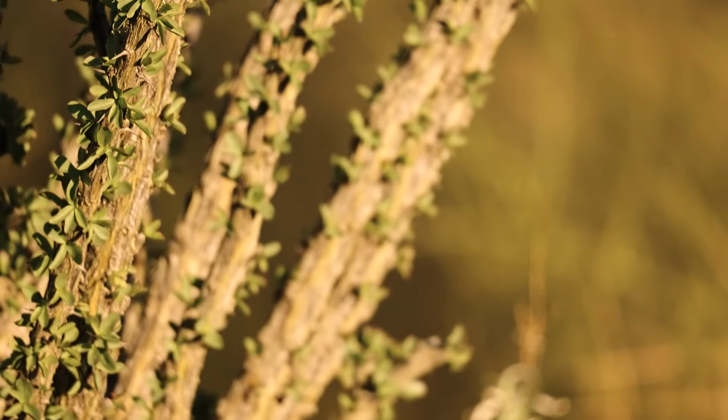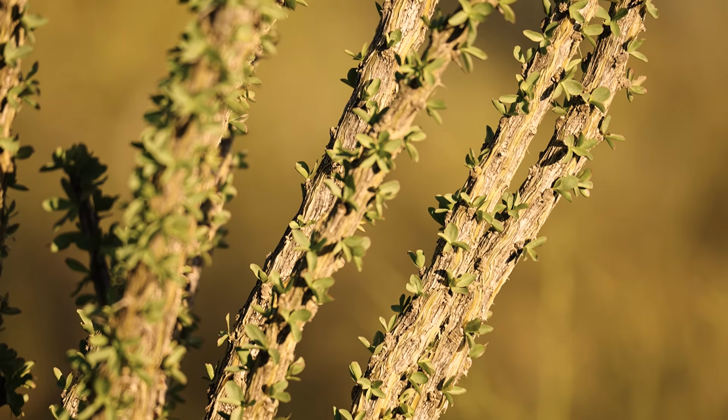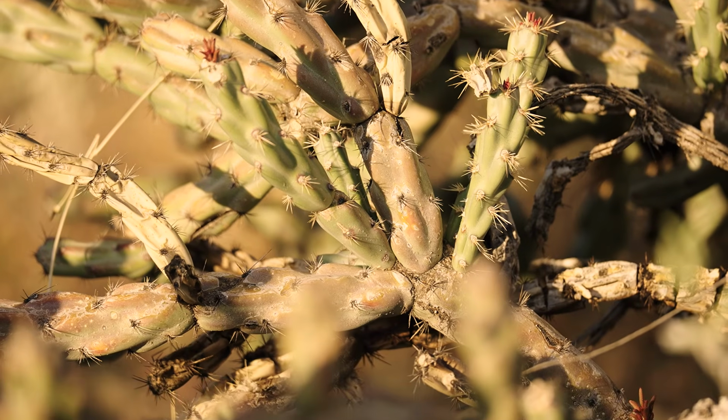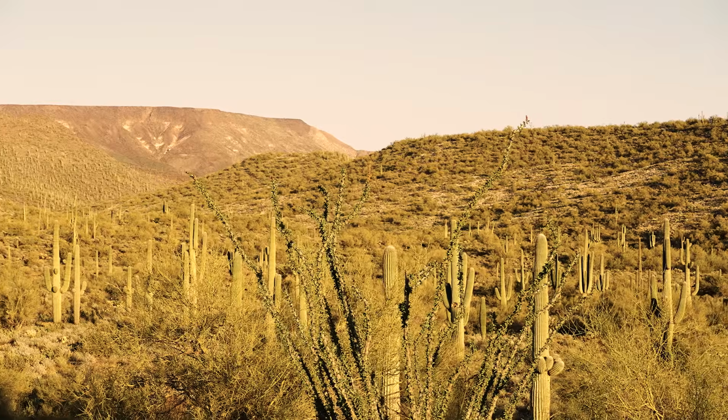With water being such a rare occurrence here in the desert, it's no wonder that pretty much everything is covered in thorns and needles, protecting themselves from becoming a tasty meal by the local wildlife.